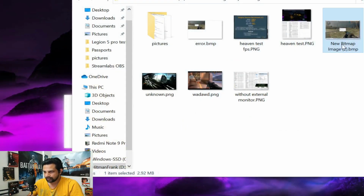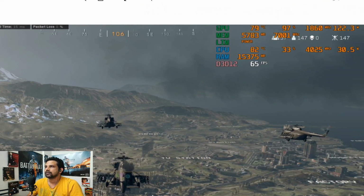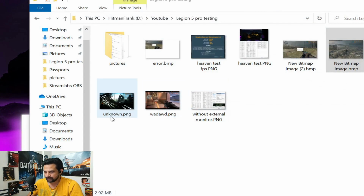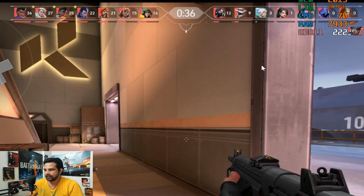Other than that, I have one more image of Warzone. This is at the start of the game. If you can see, it has 65 FPS. So around 70 FPS I can say you can easily get with extreme graphics. So all my graphics in the game are extreme. I'll play the game now once and you can see that as well.